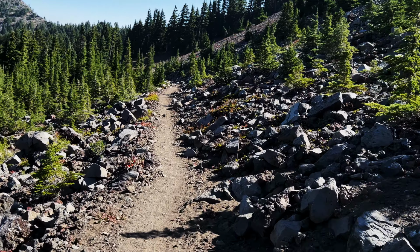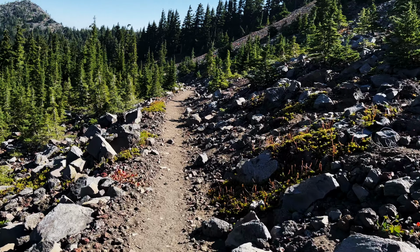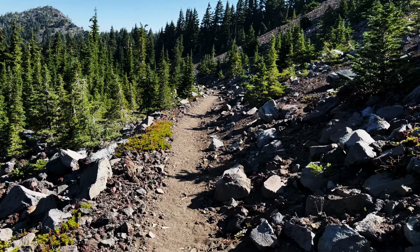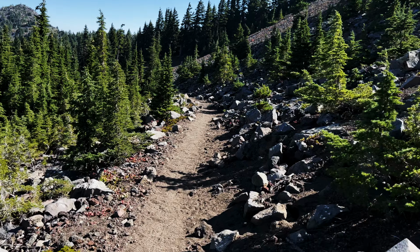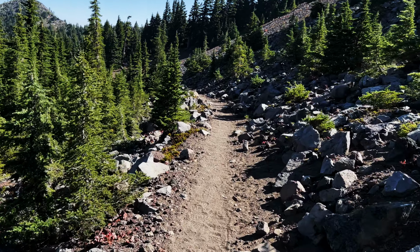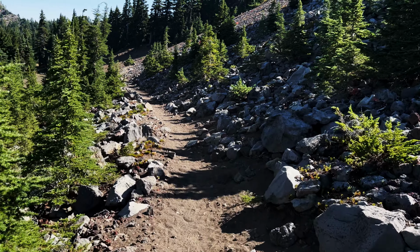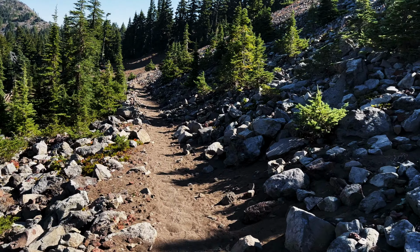Oh, this is so beautiful. I love the rocks and the small alpine trees. Definitely a classic alpine feel here. We're in the 6,400-foot elevation range, kind of near the very top. In fact, in a couple turns, we will be at the high point of Three-Fingered Jack.